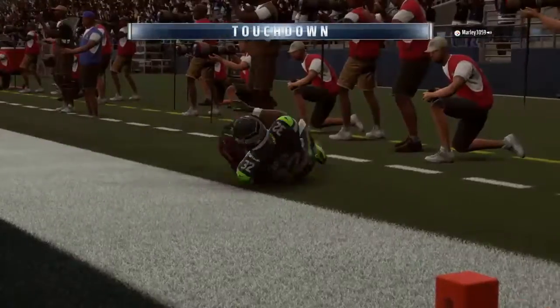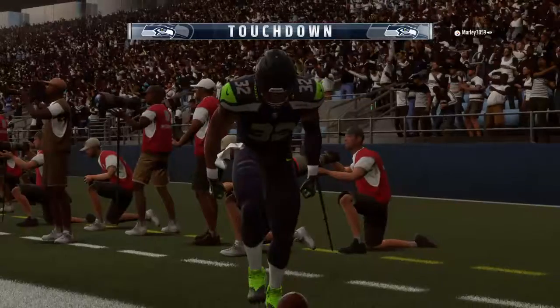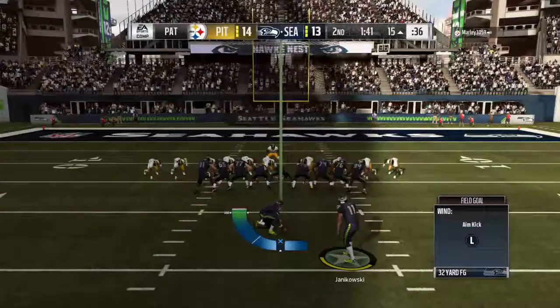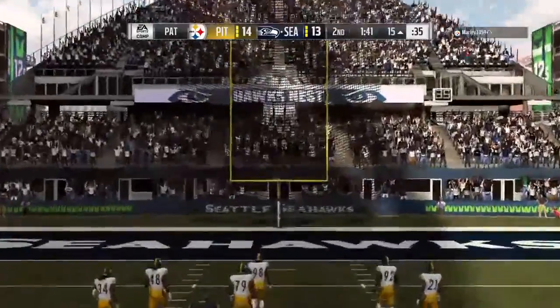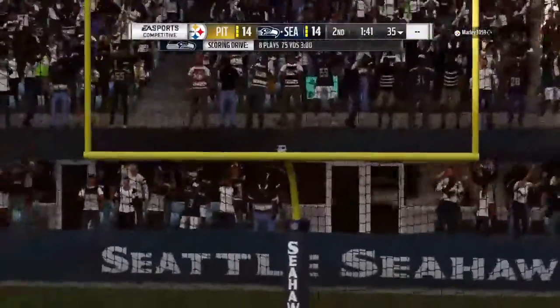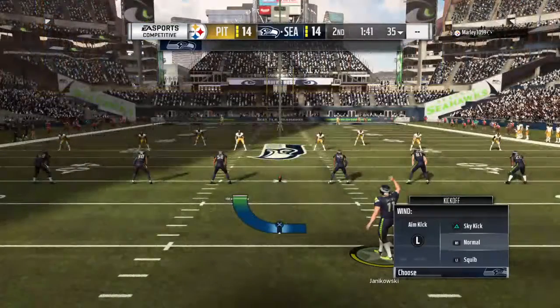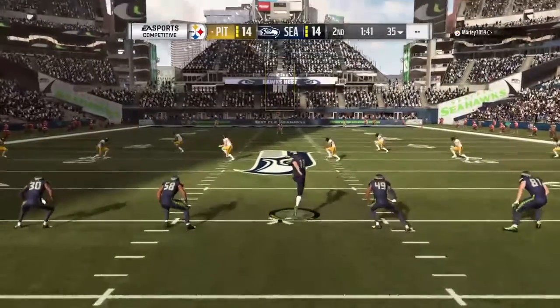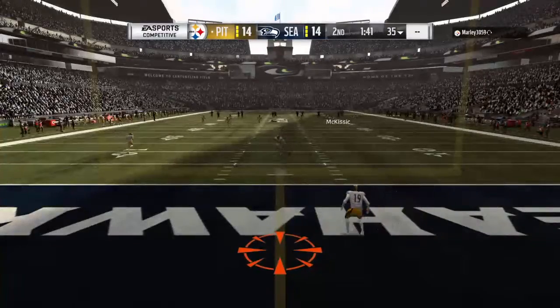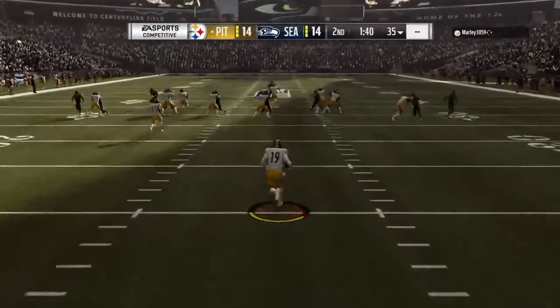And he will score. Touchdown, Seattle. A great effort there with his second touchdown here in this first half. And the Seahawks just an extra point away from tying this thing up. So a tie ball game here as the kick's away. This is taken about 7 yards deep.